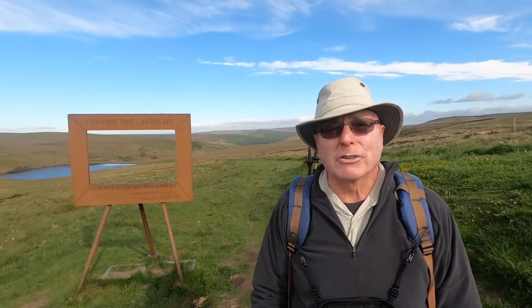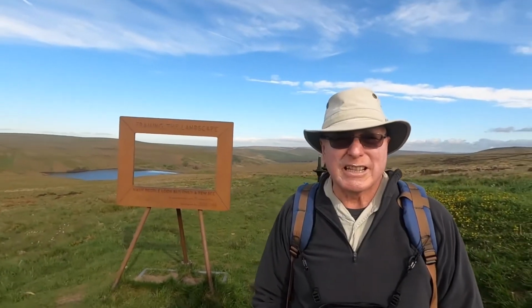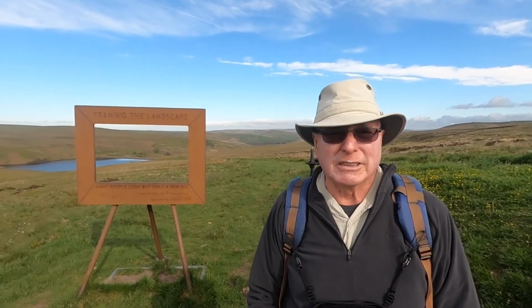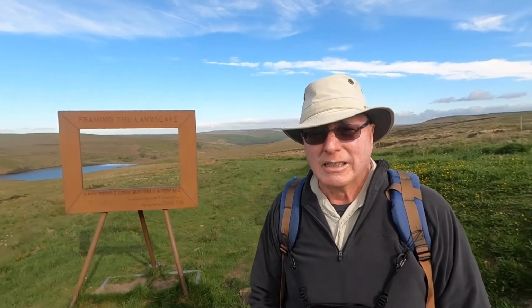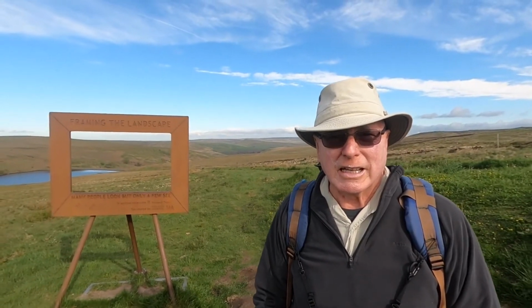Welcome to day 3. I'm here at Wessenden, I think it is. Yesterday's easy day means that I've got a reasonably easy day today as well. Just along through the reservoirs and then up onto the edges behind me. You probably can't see those. Okay.